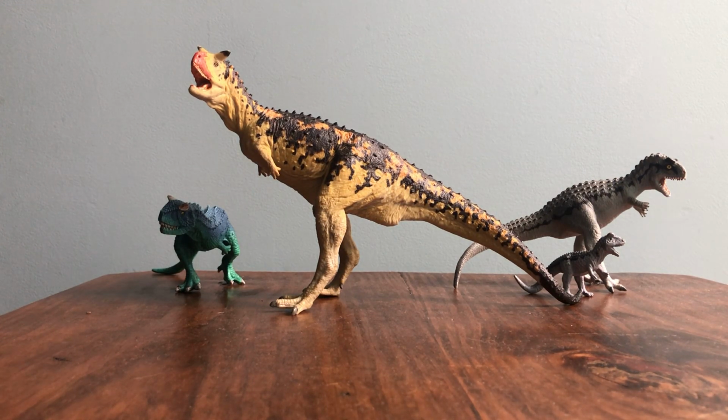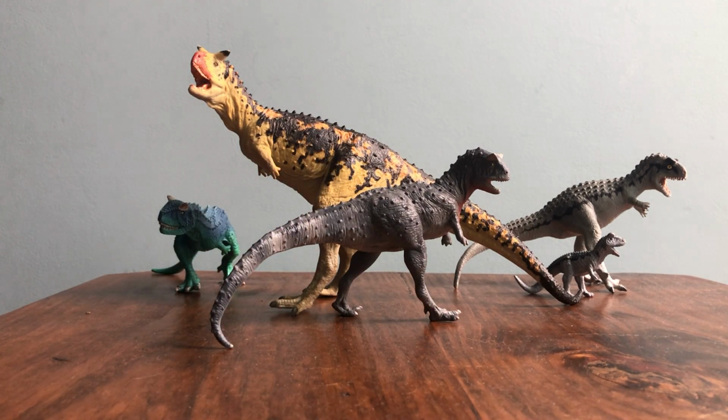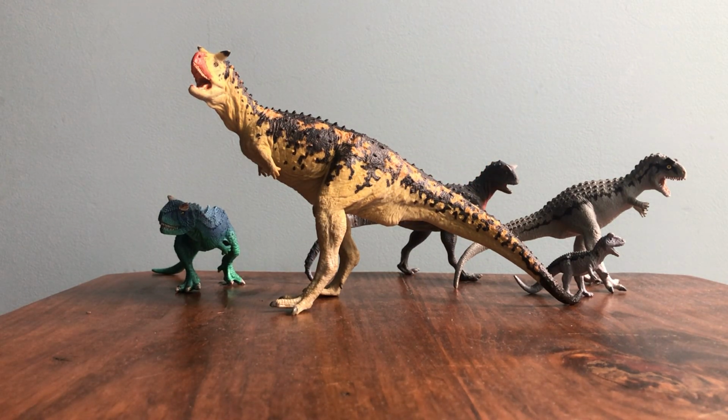And then we've got two of my favorite Carnotaurus figures. The Pterobibitat one, which honestly, as far as accuracy, is probably right up there with this one. But I do prefer this one, obviously, for the colors and size and everything. But this one is a really good Carnotaurus figure, and definitely not that expensive, so I would definitely recommend getting that one if you can't get the Carnegie one.